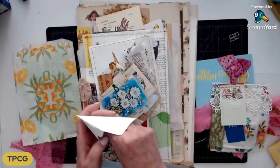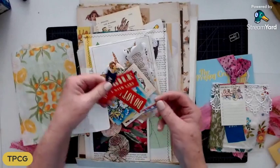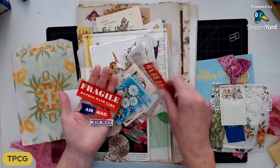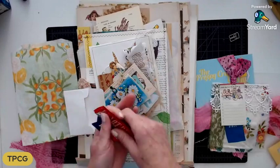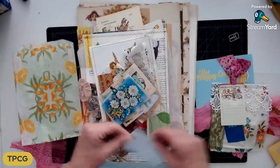So some of the things I picked up recently, I don't think I've shown these in videos yet, but anyway, I got a whole mess of these vintage airmail and postal labels. So I included some of those. I also had gotten these cute little envelopes. So this is more like what I have found recently going to estate sales.